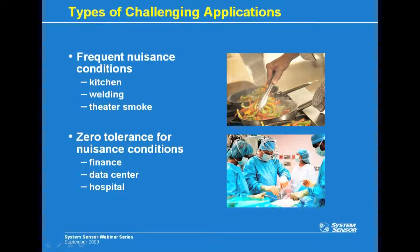The second area of challenging applications would be those that, while they're not necessarily prone or inherent to having nuisance conditions present, are the type of facilities that can't tolerate disruptions at any cost, whether it's a nuisance alarm or some other reason they can't afford an interruption to their operations. So for those applications, a nuisance alarm would interrupt a mission-critical activity. It could pose a significant threat to life safety. And examples like we show on here would be a financial trading center where they're doing real-time trading, data centers, or any medical-related field, hospitals, medical research, et cetera.